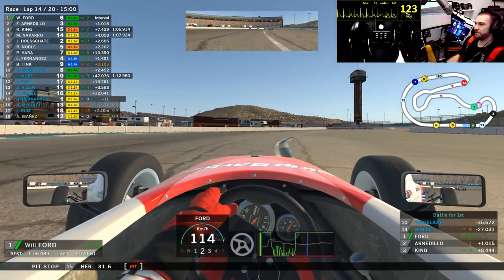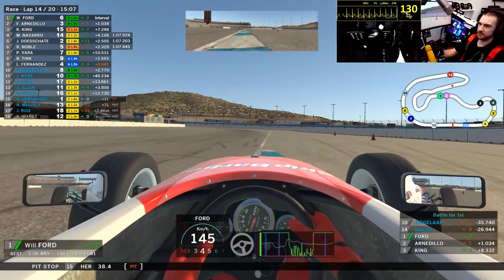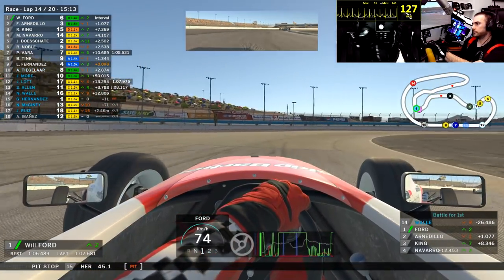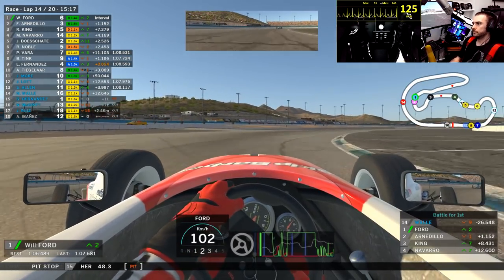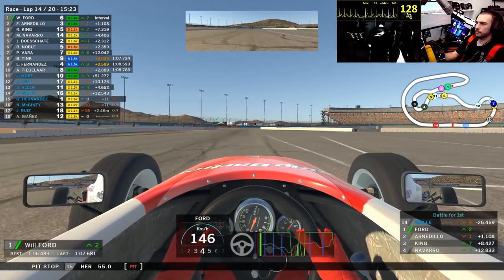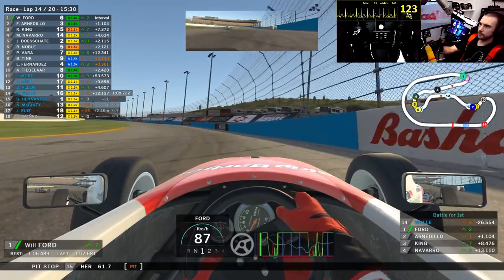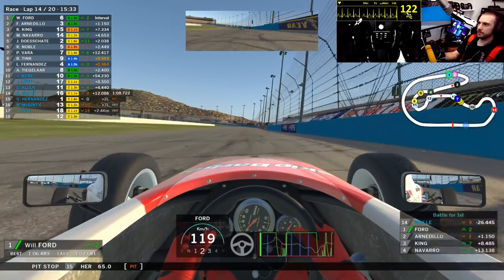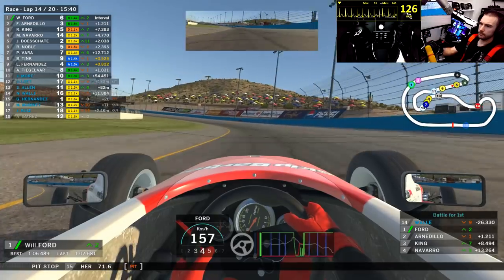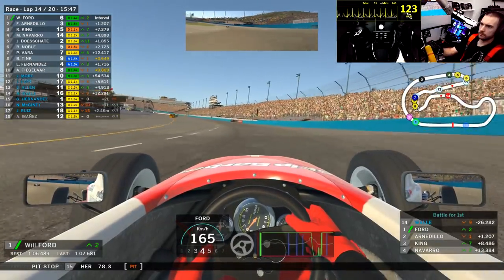Aim is to just go fast enough to keep him behind me, not so fast as to risk making a mistake, just pacing myself. Keeping it smooth. Got a car in the pits, I think. Yeah.